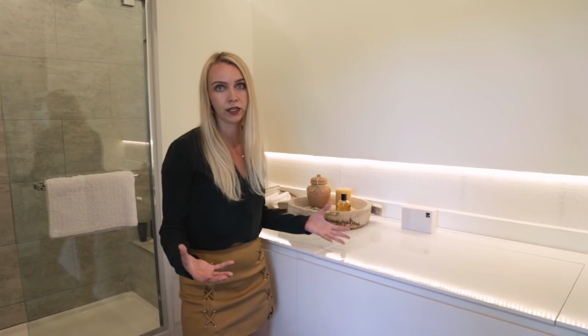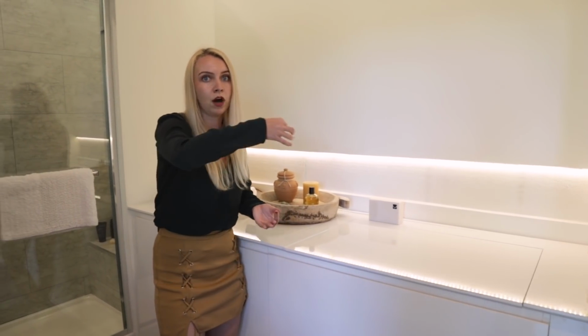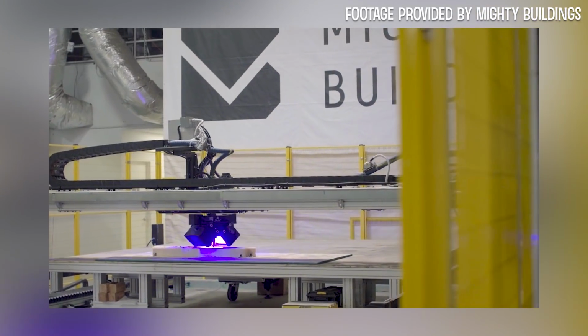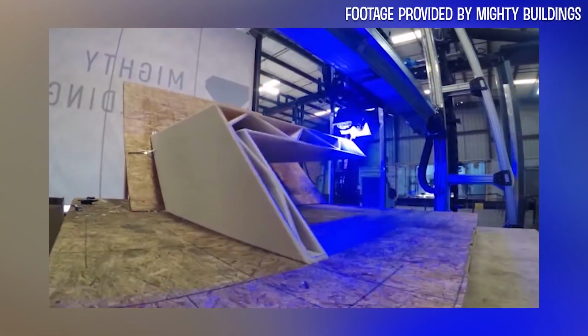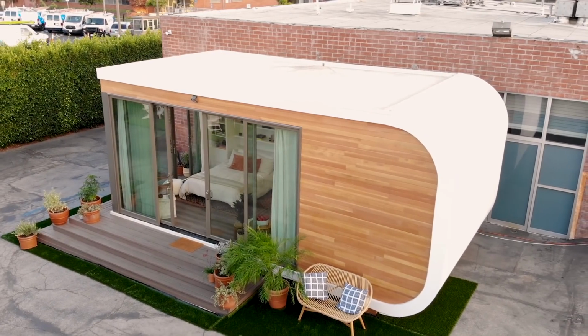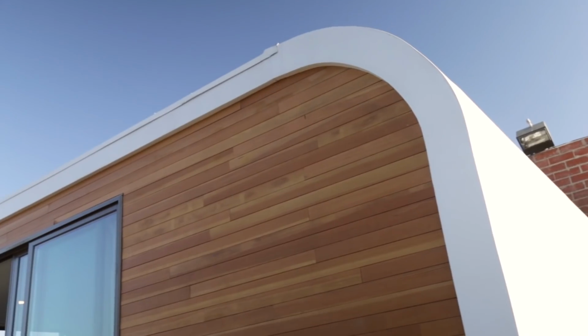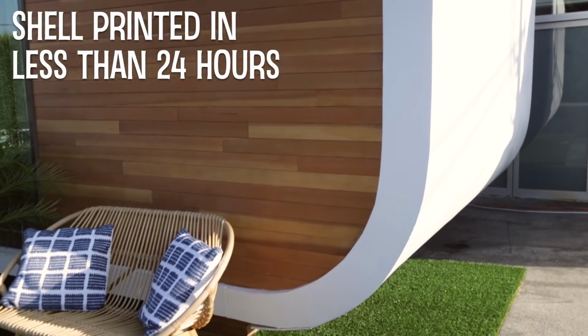In the unit that we are showcasing, we actually decided to expose the 3D printed part of the building that is actually a structural layer. And here you can see every layer is 4 millimeters each. So the 3D printing machine, the robot, went layer by layer, and the material is more durable than traditional materials. It's more resilient and more resistant than concrete to moisture, water, fire, and other environmental factors such as earthquakes as well. It did take less than 24 hours to 3D print the shell of this studio building.